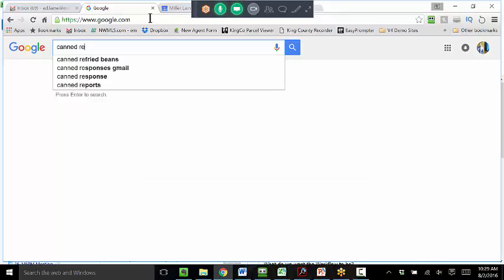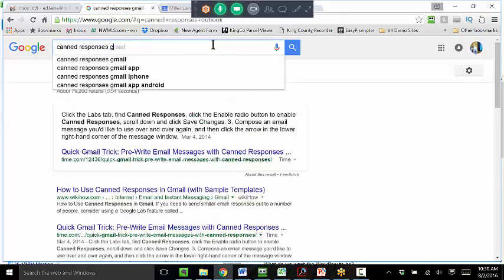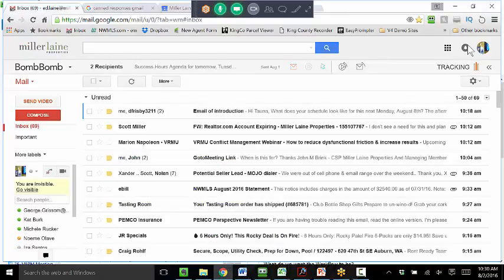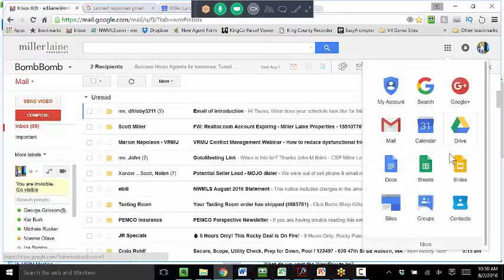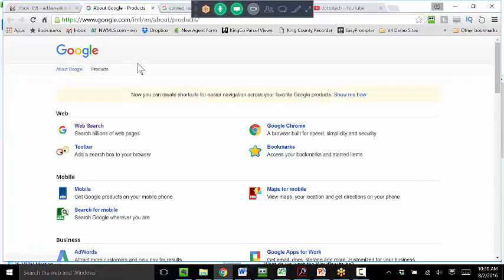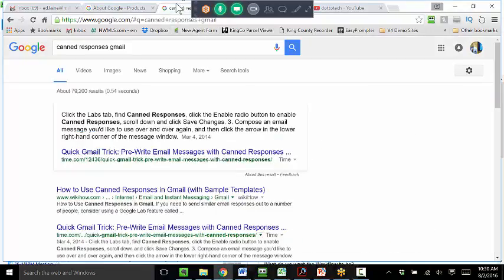So, canned responses, Gmail. Look at that. I'm not the first one to look for it. Click the labs tab. Where's labs? Where? There's one that says Google Apps for Work. Add, I don't know. Lab tabs.